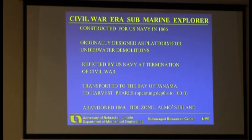In other words, they went down 100 feet, and then of course this was the first submarine to have what is called pressure compensation, I believe, at least one of the earlier ones, where they had a pressure tank, and then the pressure would compensate for the pressure of the water, so the divers could go off the bottom and mine for pearls, and then take them back into the platform, which was the submarine, bring them to the surface.